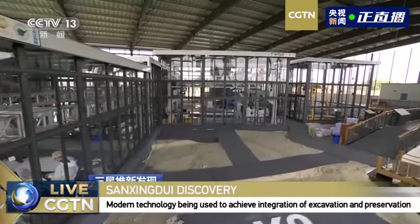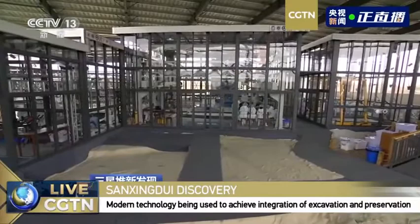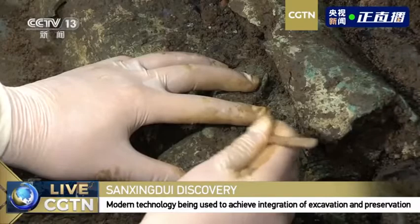All right, welcome back. I'm joined by the director of the Chinese Academy of Archaeology, Mr. Wang Wei, and Dr. Ma Yunchao. Now please follow our camera and let's move to pit number three. You can see our two staff. They are cleaning the earth in the pit.